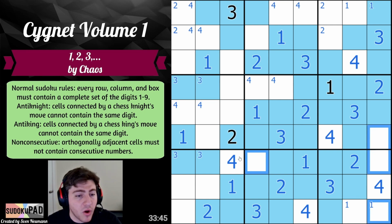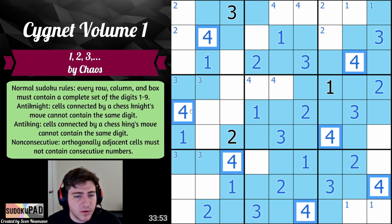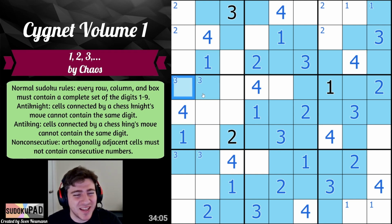This can't be 4. Oh, 4 by king's or knight's move goes there, which places 4 here. 4 here. And then that makes this 4, this 4. And actually, did we finish all our 4's? We finished all our 4's. So our 4's can give us our 3's. Look at that. 3, 3 like this. We are done with 3's.